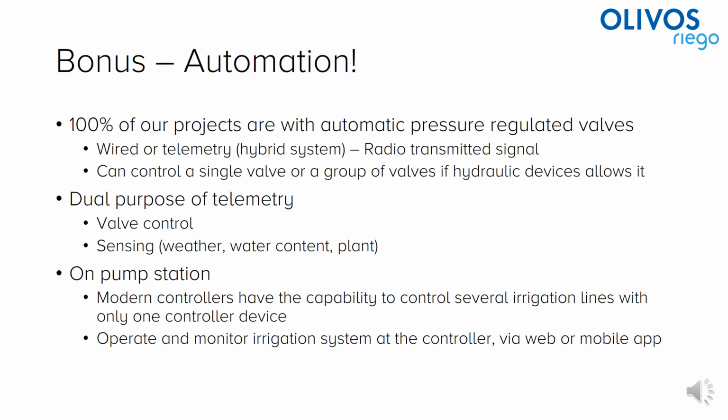So that means that we do it not that expensive. We can control a single valve or a group of valves if hydraulic devices allow it. That means that I can irrigate a group of valves the way that I want, or I can open just only one valve.